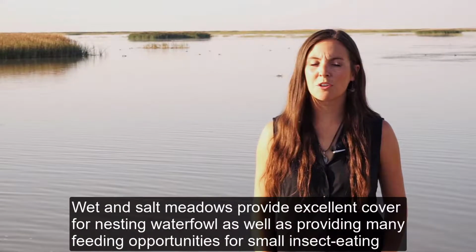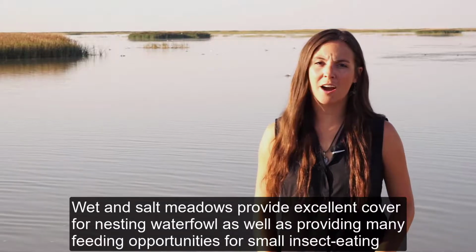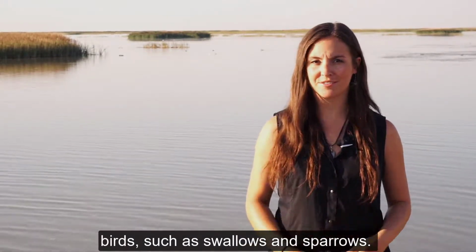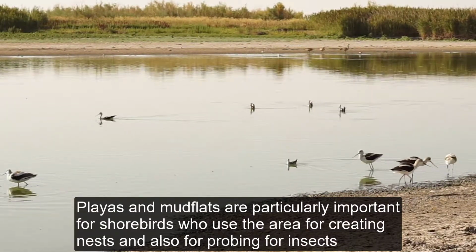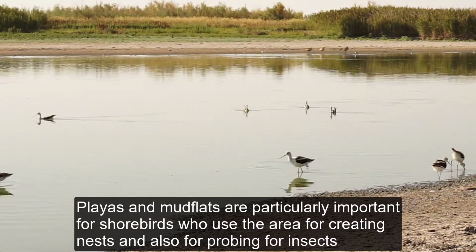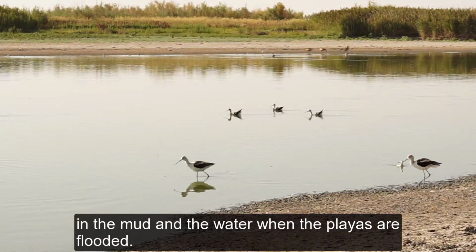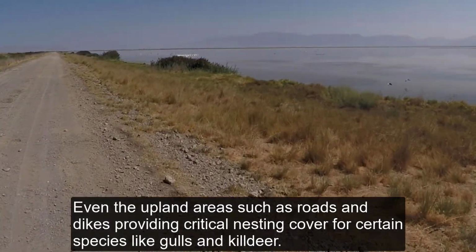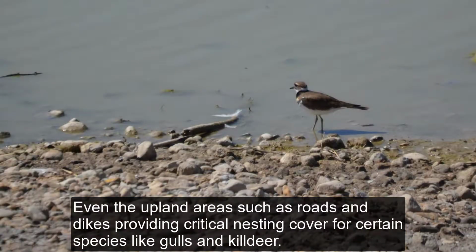Wet and salt meadows provide excellent cover for nesting waterfowl, as well as providing many feeding opportunities for small insect-eating birds such as swallows and sparrows. Playas and mudflats are particularly important for shorebirds who use the area for creating nests and also for probing for insects in the mud and the water when the playas are flooded. Even the upland areas, such as roads and dikes, provide critical nesting cover for certain species like gulls and killdeer.